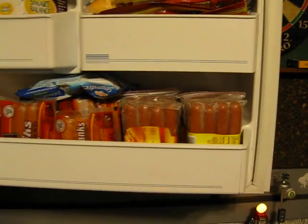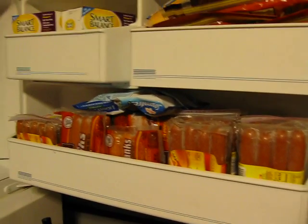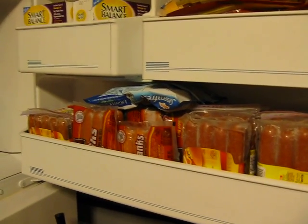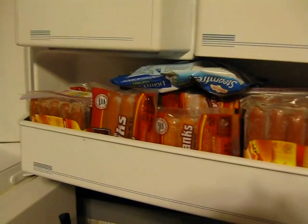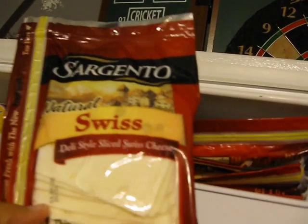I've got a lot of hot dogs that I bought right around July 4th when they were on sale. Got a lot of great deals on the Oscar Mayer, I think that's Oscar Mayer, and the Bar S. And I've got a lot of my sliced cheese. I had some really good coupons for the Sargento, and they were on sale at Kroger.